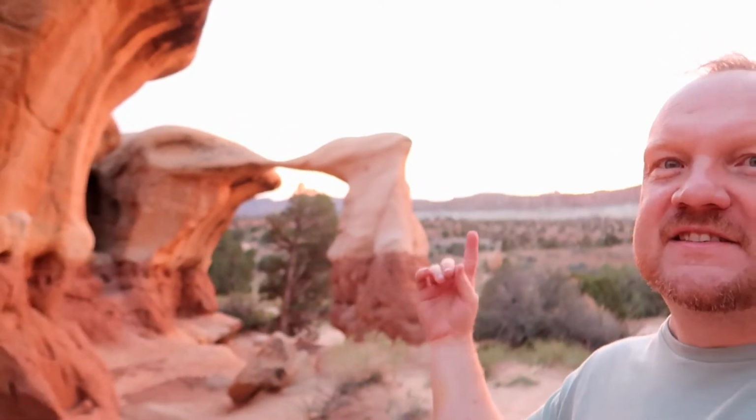We timed it just perfect. The sun is setting. It is putting this amazing glow. This arch right here is just incredible. It's like these two rocks are attached to each other, making this cool little arch.